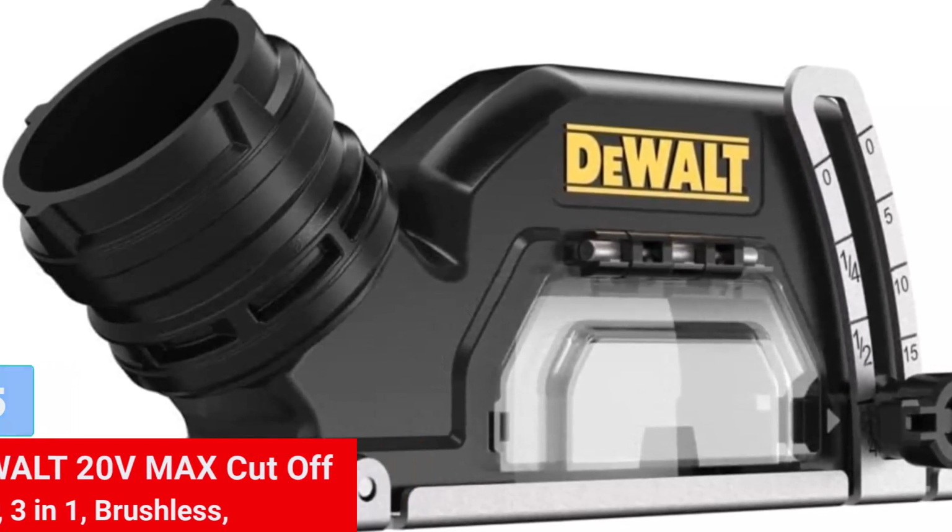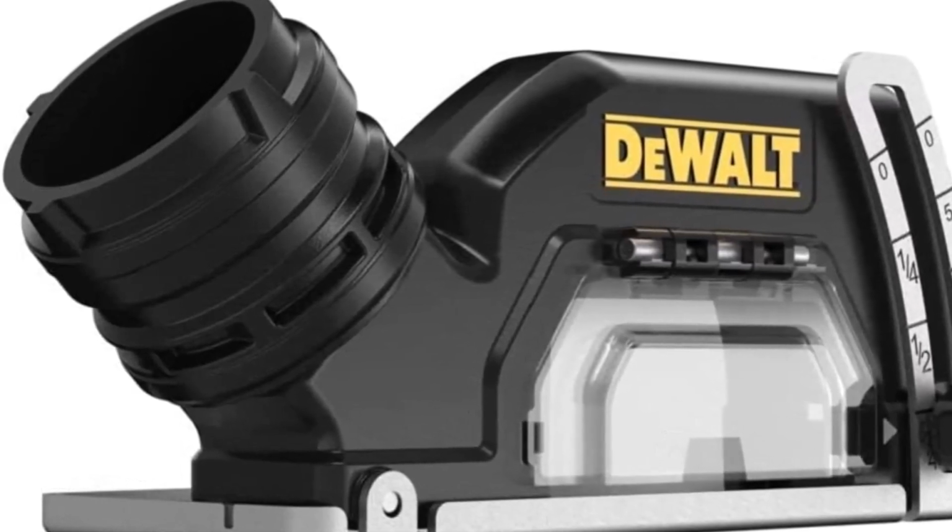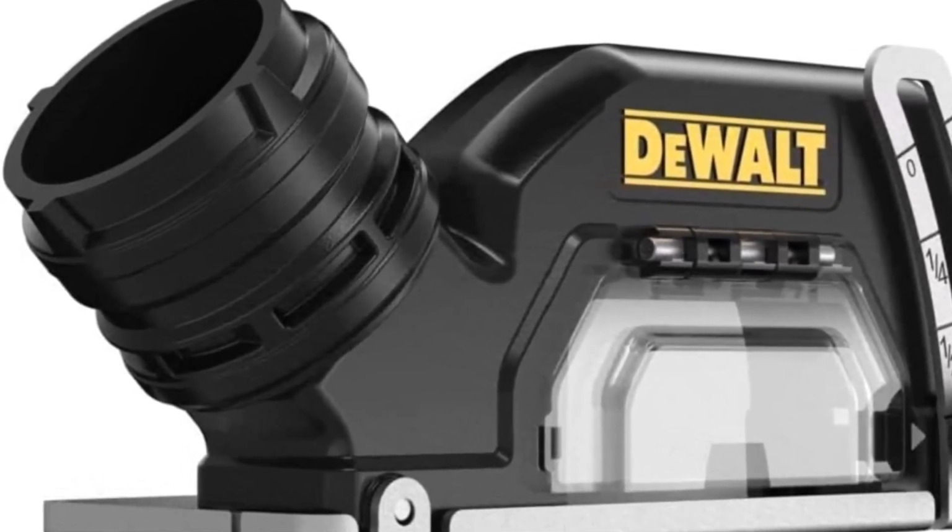The next is Number 5, DEWALT 20V Max Cutoff Tool, 3-in-1, Brushless. The DEWALT 20V Max Cutoff Tool is a versatile tool that allows you to power through difficult materials with its brushless motor and 550 MWO.